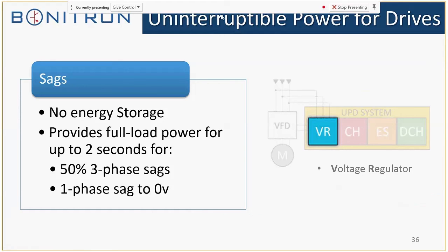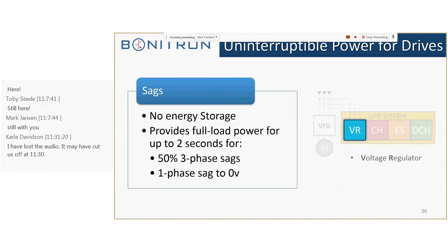As I stated before, with our sags, in some cases you can just use our voltage regulator. You don't have to use batteries or ultra caps or some type of energy storage. We have a voltage regulator that is right on our website that may be able to take care of it at certain voltages and certain power. As I said, it will handle 50% or lower, 3-phase sags or 1-phase sags.